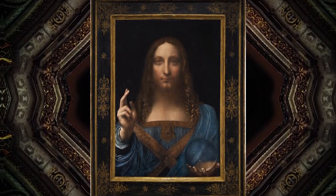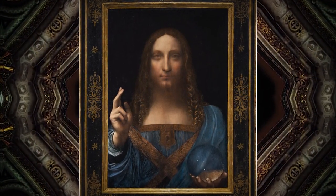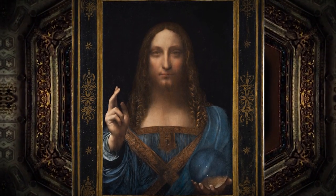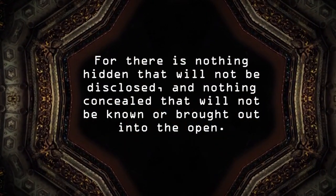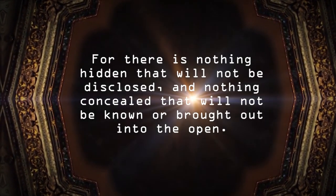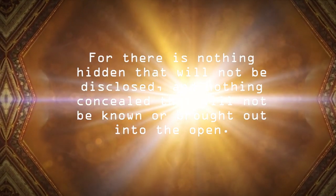Veteran solvers believe Liber Primus has not been solved yet because it represents the first cipher that is three-dimensional. It's fitting that Cicada picked Leonardo because he was known to encrypt his paintings. In 3301's March 14th puzzle, Cicada used a Bible verse. Luke 8:17 says, "For there is nothing hidden that will not be disclosed, and nothing concealed that will not be known or brought out into the open."